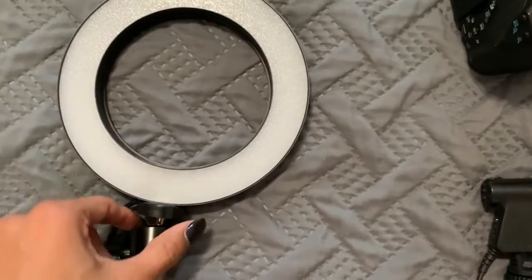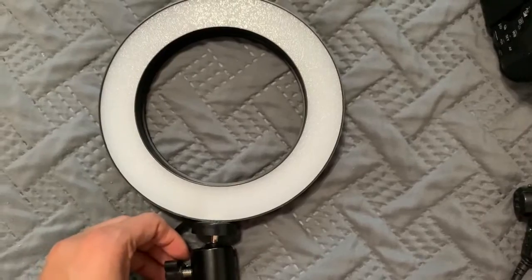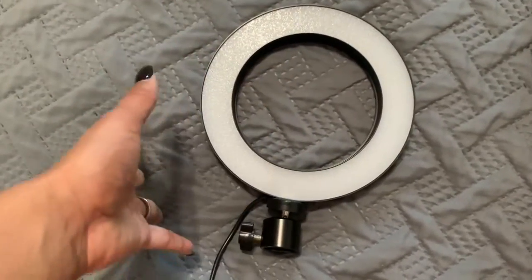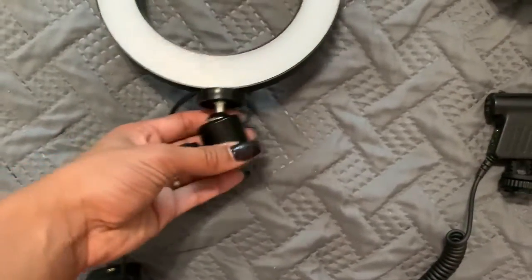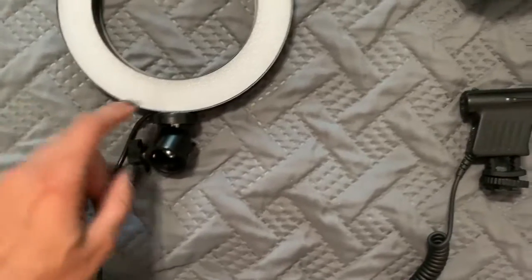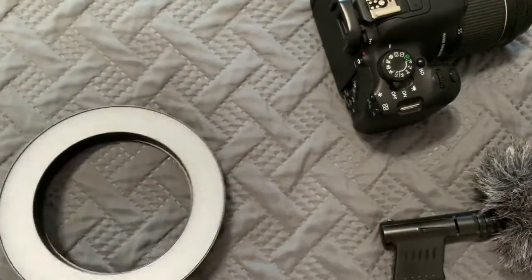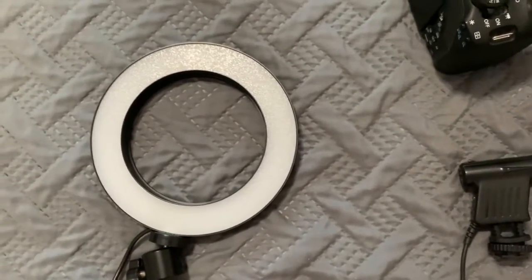And then if you need lighting, this bad boy is a decent price. I got this for $15 before I got my newer ring light. It actually lights up brighter than I thought it did, and I can screw on, I have to find the piece though, but it can screw on to mount onto the top of the camera, or you can mount it on top of your tripod or whatever if you need a light.